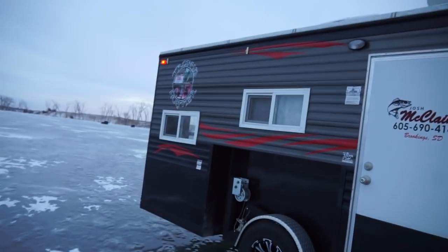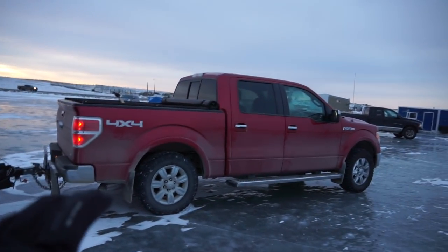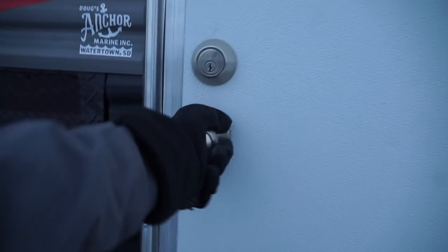I don't know if the audio is too great. It is pretty windy out here, but we are going to be camping in an ice shack, obviously, you guys can tell. But this is her. We got the trucks on the ice. Our buddy Elaine is over there. You'll probably see him later on.